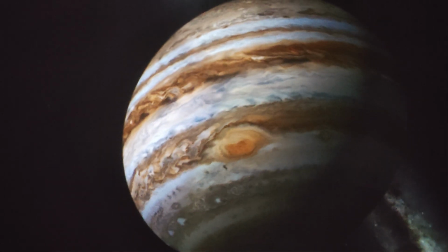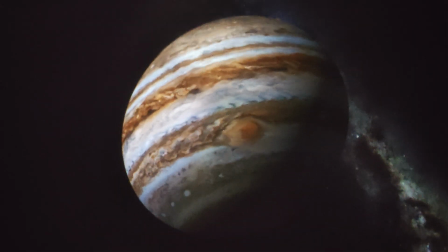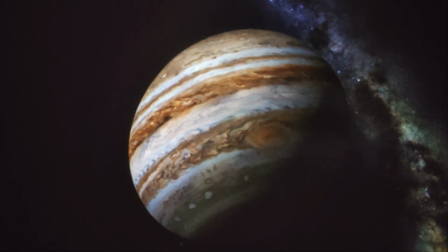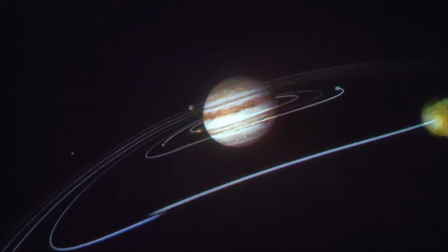Among these is the Great Red Spot, a vast cloud complex more than twice the size of Earth that has been raging for at least 400 years. While Earth has but one moon, Jupiter plays host to over 60.